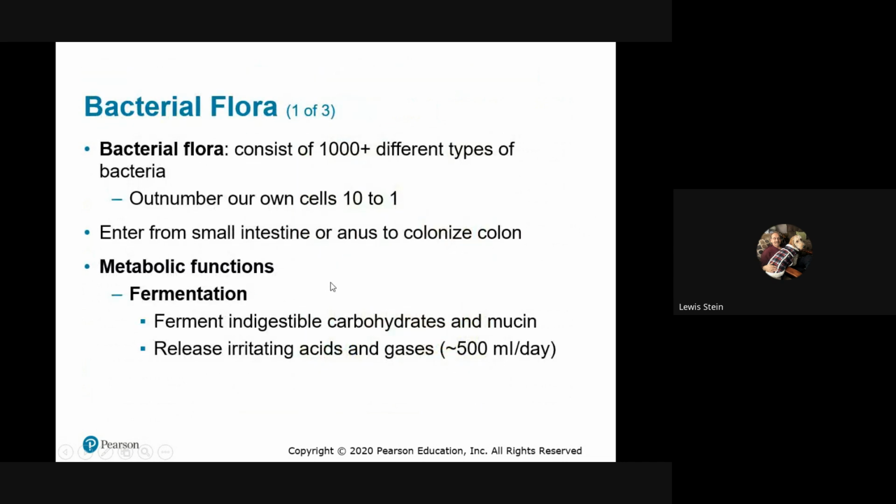This is the whole idea. Think of that: thousands of different types of bacteria that outnumber, if you take all the bacteria in your alimentary canal, principally in the colon, 10 to 1. So if you have billions of cells, you're talking about tens or hundreds of billions of bacteria. It's immense. And they play such an important role. They break down indigestible things. Some of the carbs, we're talking about cellulose, some of the mucin, that's carbohydrate. Yes, there's a certain amount of gas that's produced.